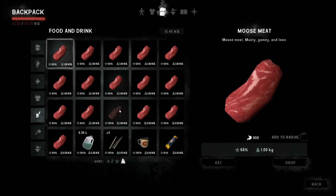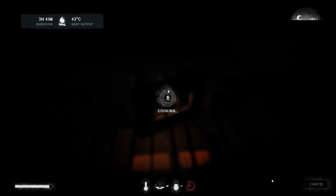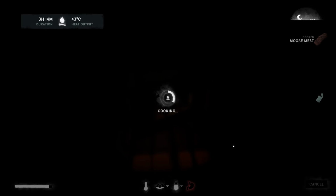What kind of quality boost did we... Oh yeah, brought it up to 100. 990 calories. That's pretty amazing. That means each one of these moose flanks is going to be an extra night that we don't have to worry about food. Not to mention food during the day if we need to read. Oh, this is going to be really good.